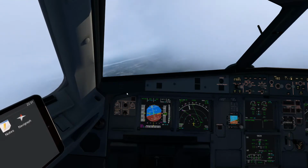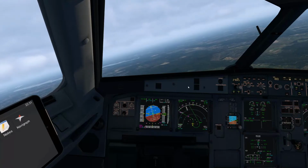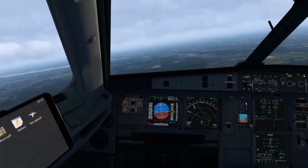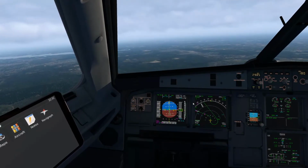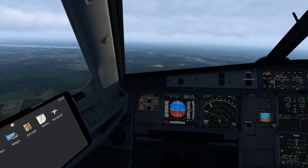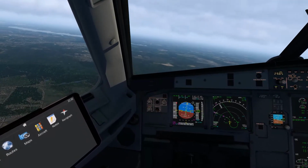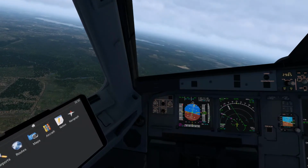We'll go back to managed once we're established. Right, we are almost at our destination. Speed check, flaps 1. Right, here's our turn. And we're going to go ahead and lower the landing gear. Gear's going down.